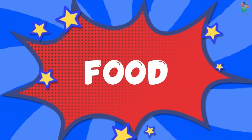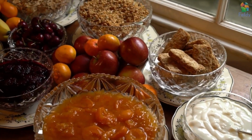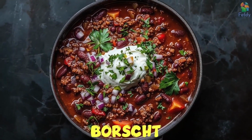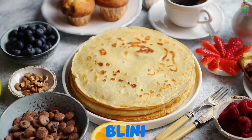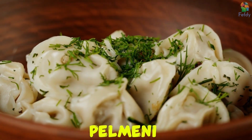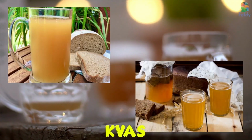Food. Russian food is hearty and delicious. Some favorite dishes are borscht, a bright red soup made from beets, blini, thin pancakes, and pelmeni, dumplings. They even have a drink called kvass, which is made from fermented bread.